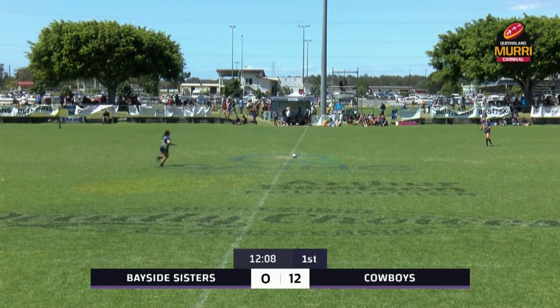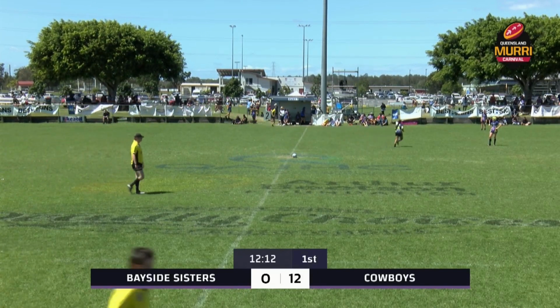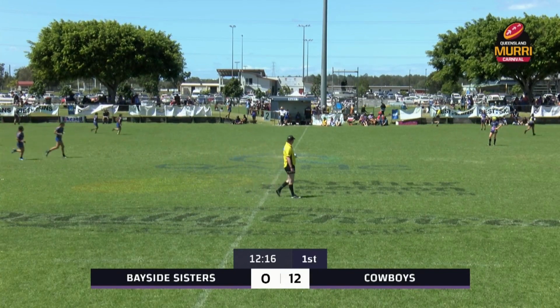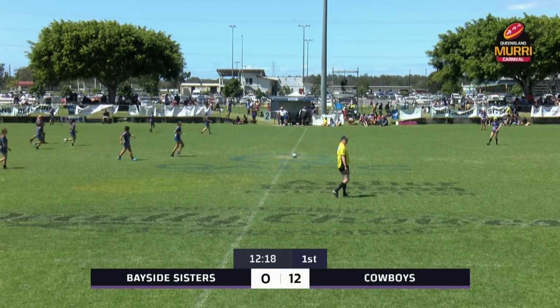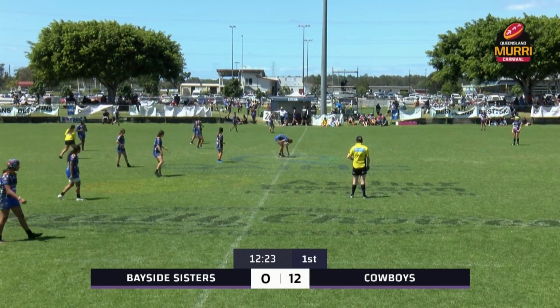Yeah, and she's just nailed that conversion straight over the black dot. So she was tested. Yeah. 12-0 Cowboys over Bayside Sisters. And 12 minutes gone in this first half on day 3, Murray Rugby League Carnival.